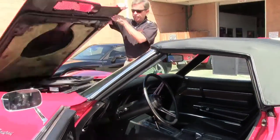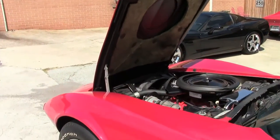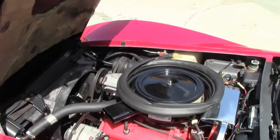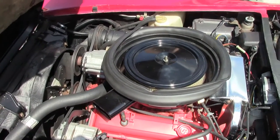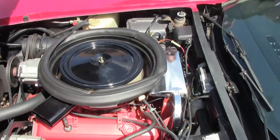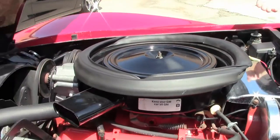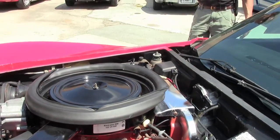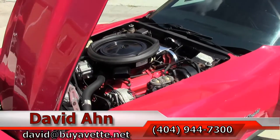We'll also take a look up underneath the engine compartment. It is a numbers matching 350 engine. Corvettes are known to get great gas mileage. The ignition shielding is in place. Frigid air.